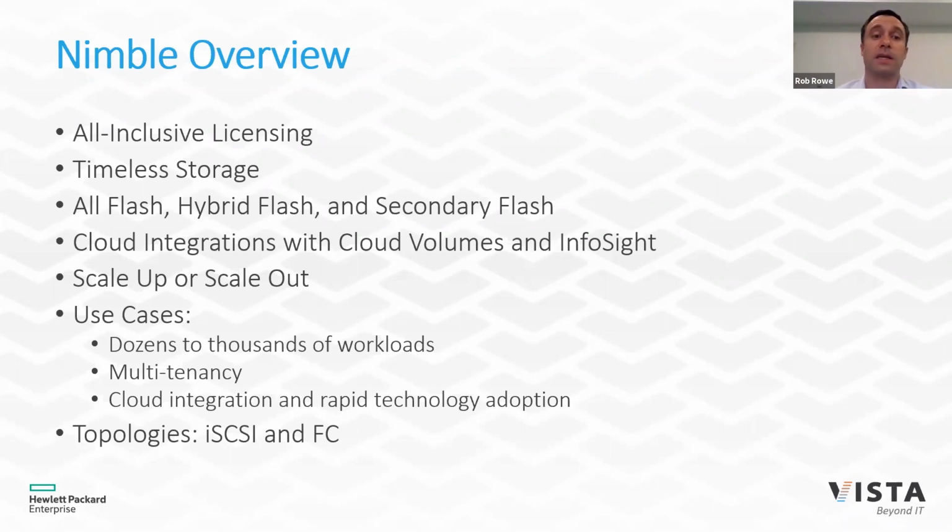So with Nimble, we've got all-inclusive licensing. Even over and above what MSA, 3PAR and Primera have, where they do have a couple of different bundles, Nimble is all-inclusive. Timeless storage: as long as you're keeping your HP service contract current, you have the guarantee on a couple of different controller upgrades, so that you don't have to do a platform or forklift refresh when it comes time to upgrade.